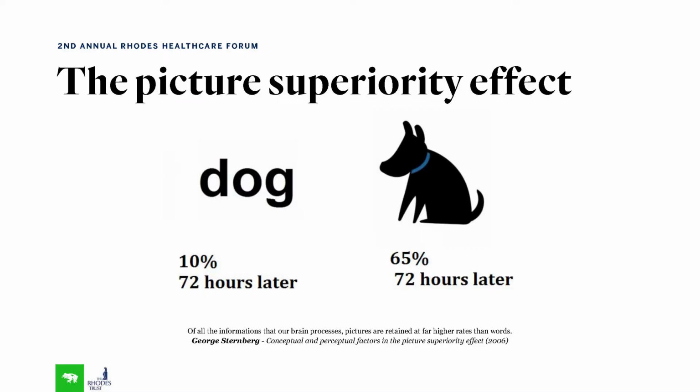There is an interesting study done by George Sternberg about the picture superiority effect. They did a study, and they showed a group of people different things. Some of them with pictures, like a dog on the right. Some others had words. And after 72 hours, 65% of the people that saw the picture remembered it, and only 10% that saw the words remembered it.